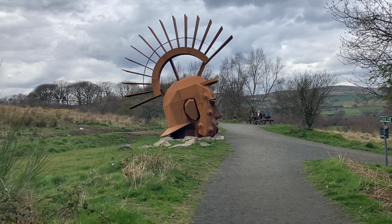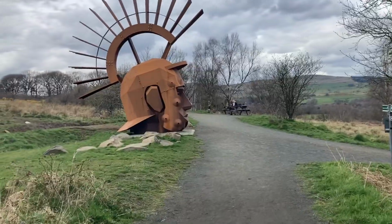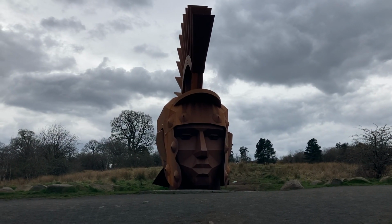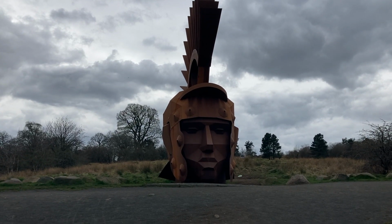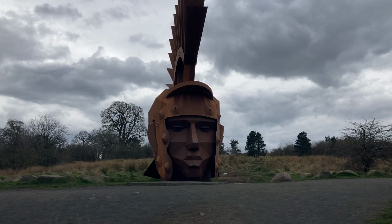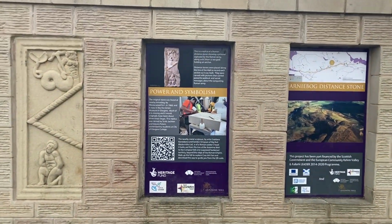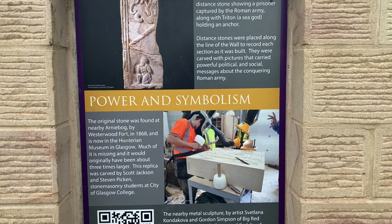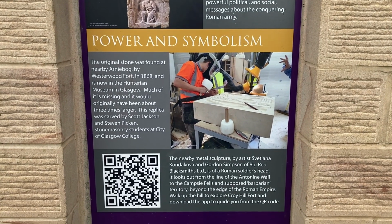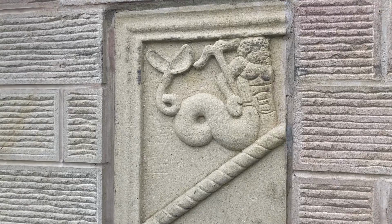Yeah, so this is the statue of the centurion. Probably go down that path down there a wee bit, get a clearer view of the face. So that's the front of the centurion statue there. And excuse the noise, there's a wee kind of buzz in the background because somebody's flying a drone. But that's the Croy Hill Roman statue. I think there's a bit of information over there, so I'll try and catch that as well. So this is the replica of the distance stone that was found.